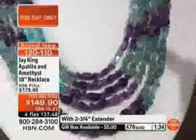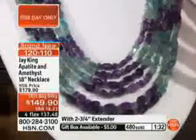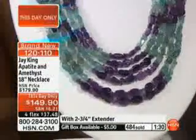So, with a lot of people, we all say we want to layer. But then, first off, I don't have 6 necklaces to layer. But if I did, they'd never be perfect. This is connected in the back in such a way that they lay perfectly.